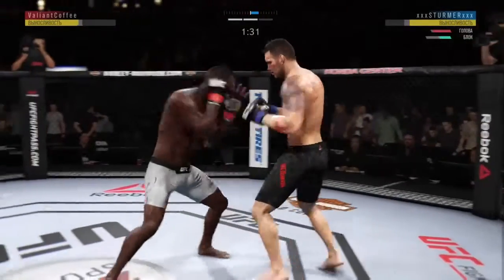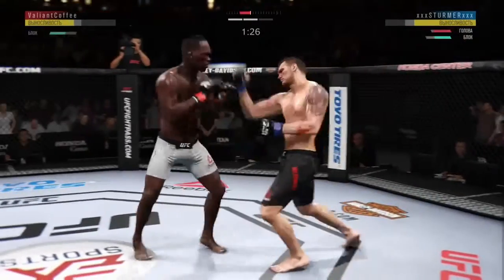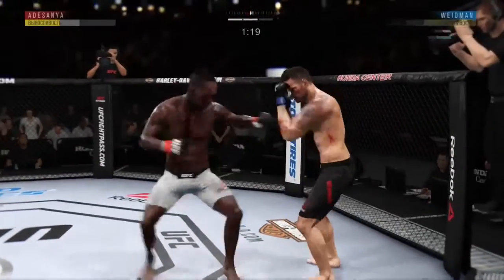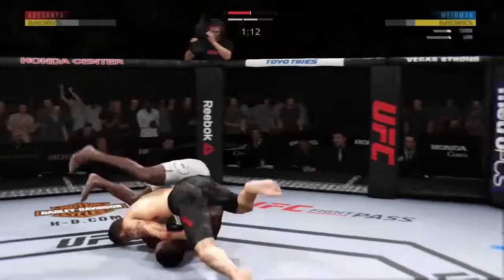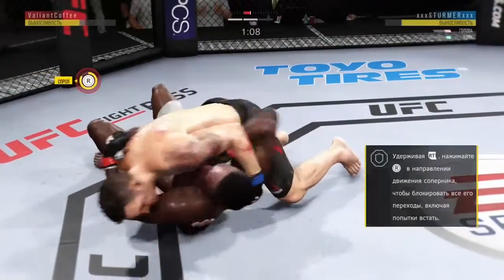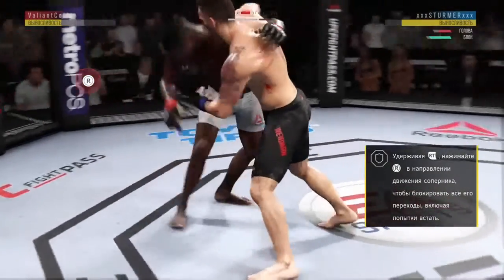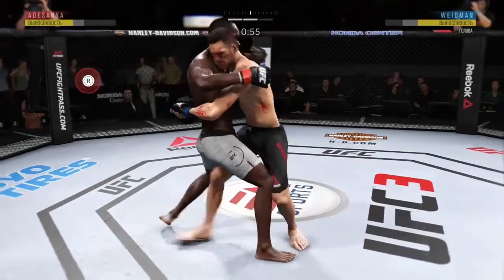Blocks the strike. Adesanya gets caught with that punch. Gotta shore up the defense here. Blocking all the shots coming towards his head. Oh, he nailed him! He's very wobbly. He's trying to hang on. Weidman goes for the clinch now, Joe. He was stunned. Now let's see if this gives him time to recover.